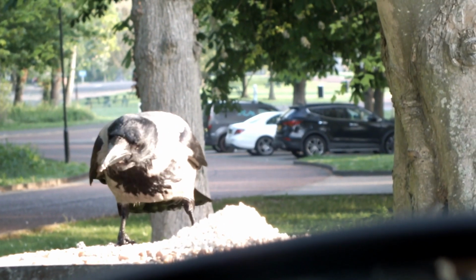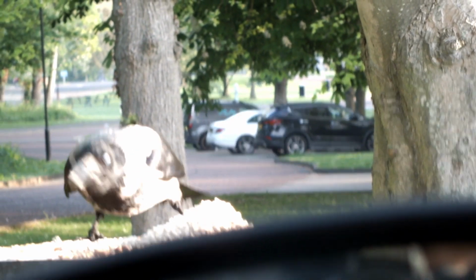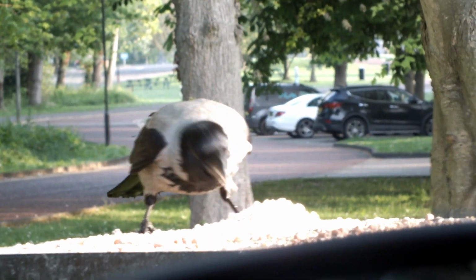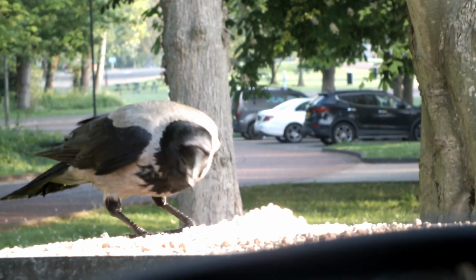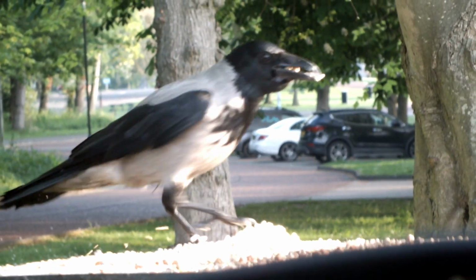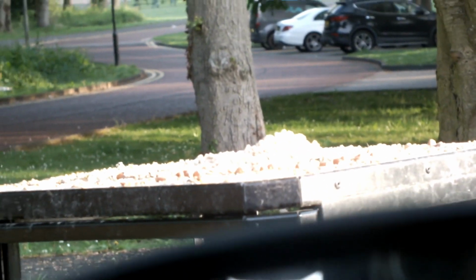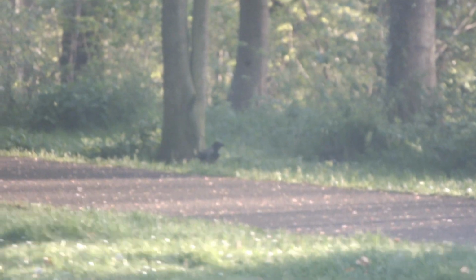And they pick them up individually rather than opening their beak and scooping up a huge mouthful. It's lovely for such a big bird to be so delicate in what they're doing. It's now making a liar out of me and going in at it like a bulldozer. They'll not be long rattling that down to the ground, I tell you. And he's going over there in the distance to cache them.